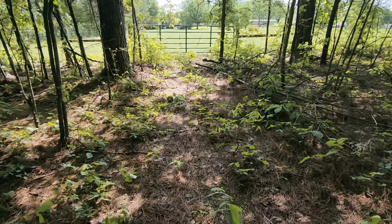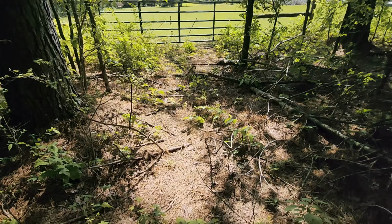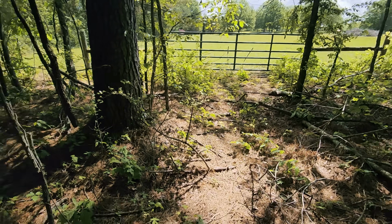We've met our neighbors now, and everyone seems to be nice and cool. But there's a natural path from our property to a neighboring gate, which I don't like, so we'll put some no trespassing signs here regardless.